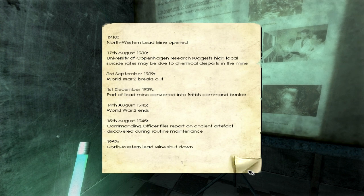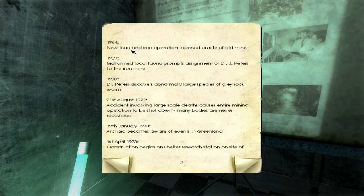52. Northwestern lead mine shut down. 54. New lead and iron operations opened on site of old mine. 69. Malformed local fauna prompts assignment of Dr. J. Peters to the iron mine. 70. Dr. Peters discovers an abnormally large species of grey rockworm. Ugh, the rockworms. You should remember those from the first game. Well, that one, anyway. Horrible, yeah. 72. Accident involving large-scale deaths causes entire mining operations to be shut down. Many bodies are never recovered.